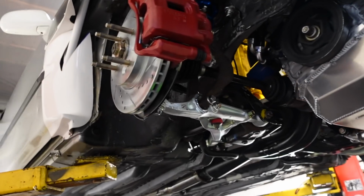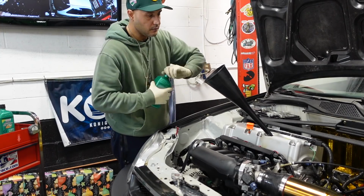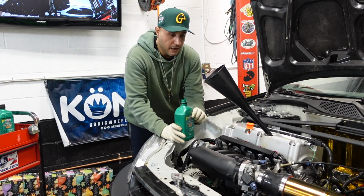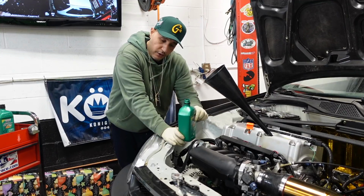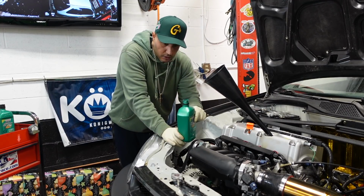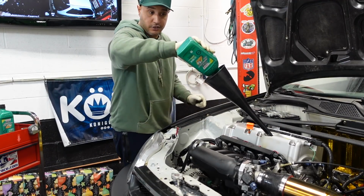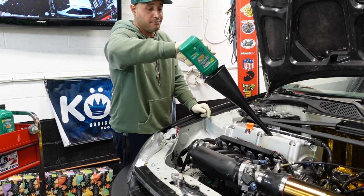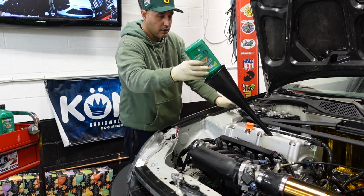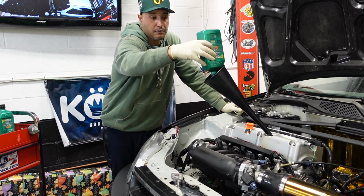Get ready to pour in some oil and hear how this sounds. I think I'm just gonna go with 6. All right, so I double checked everything. I know that my drain bolt is tight, my oil filter's tight, oil cooler lines are tight. So far, so good. So I'm just gonna go 6 quarts here on this Castrol. Again, I've been using this for a while. It's held up really good in the past for me. I can't complain about the price.